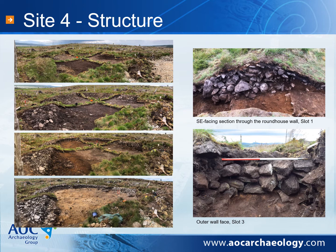The pictures on the left here show a really nice, almost time-lapse progress of the excavation through to its final state. And the images on the right show you some of the structure of the walls and banks forming this roundhouse. The outer wall face, as you can see from that bottom right photograph, is quite crude in structure, using very irregular boulders. A small section of inner wall face was identified during the excavation on the northern side of that internal space, again quite crudely built, and most of the walls appeared to be rubble filled.